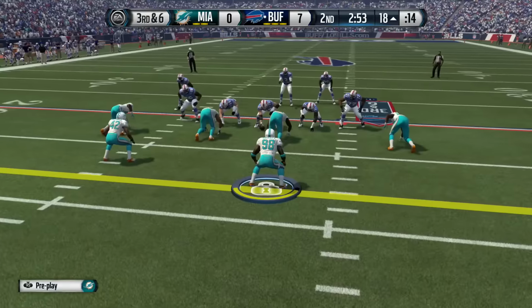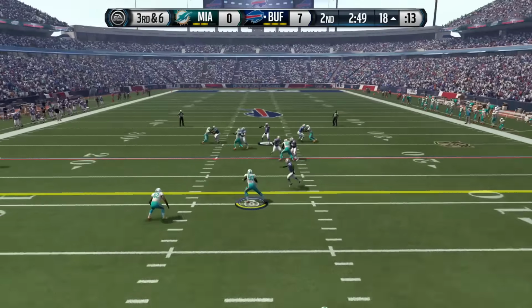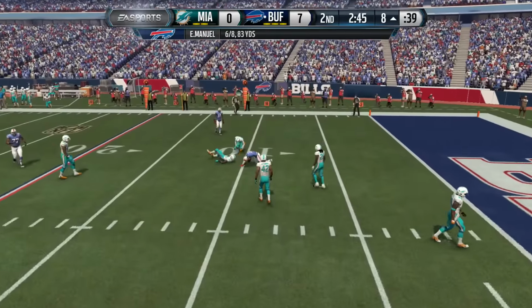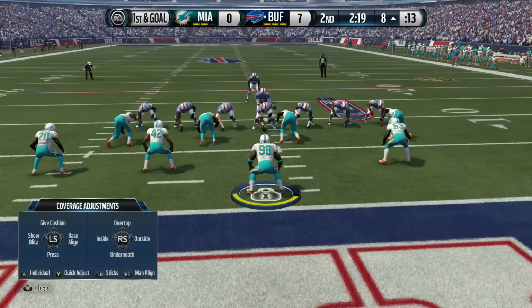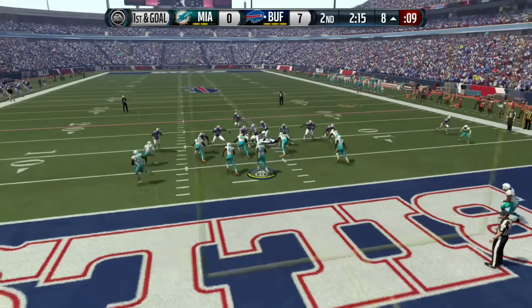Every play seems like it's going to him. Actually, that time it was to Fred Jackson, who has 2 rushes for -4 yards. So his production on the day has not been that good. But everyone else is doing their thing. And just like that, they were able to pick up another 1st down. EJ Manuel is 6 for 8, 83 yards on the day, so that is a very good game so far. No touchdown passes, not many yards, but very, very efficient.